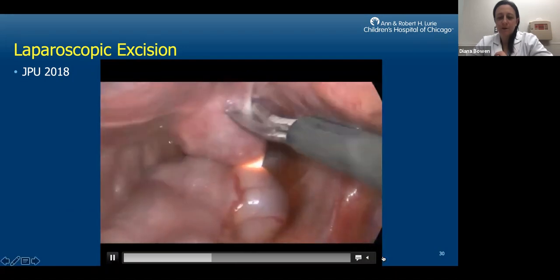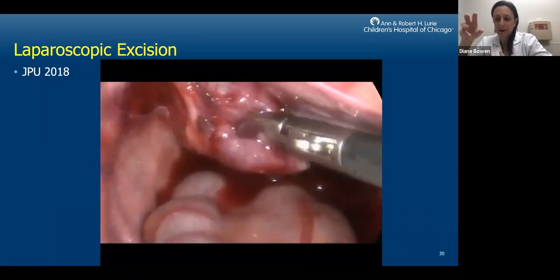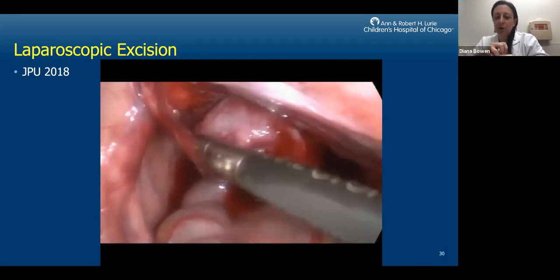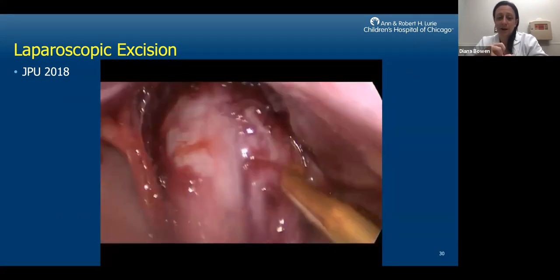I think just like you would do for a bladder diverticulum, where I would put a scope into the diverticulum and then come in robotically so I can identify it by the light, I think the same thing applies here. If you can leave a scope in there, or a balloon too, but I think a scope really helps if you're going in laparoscopically so you can see the light.